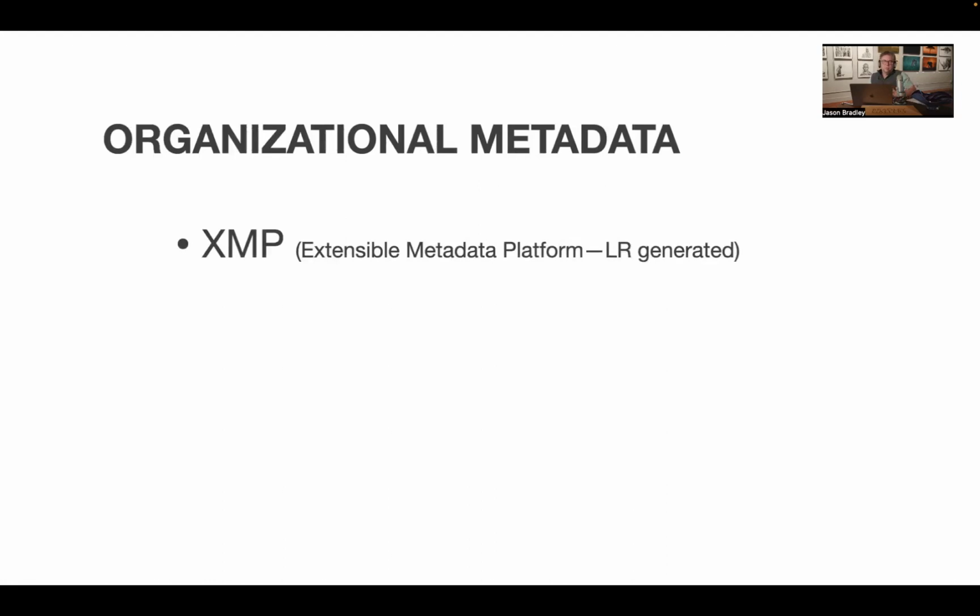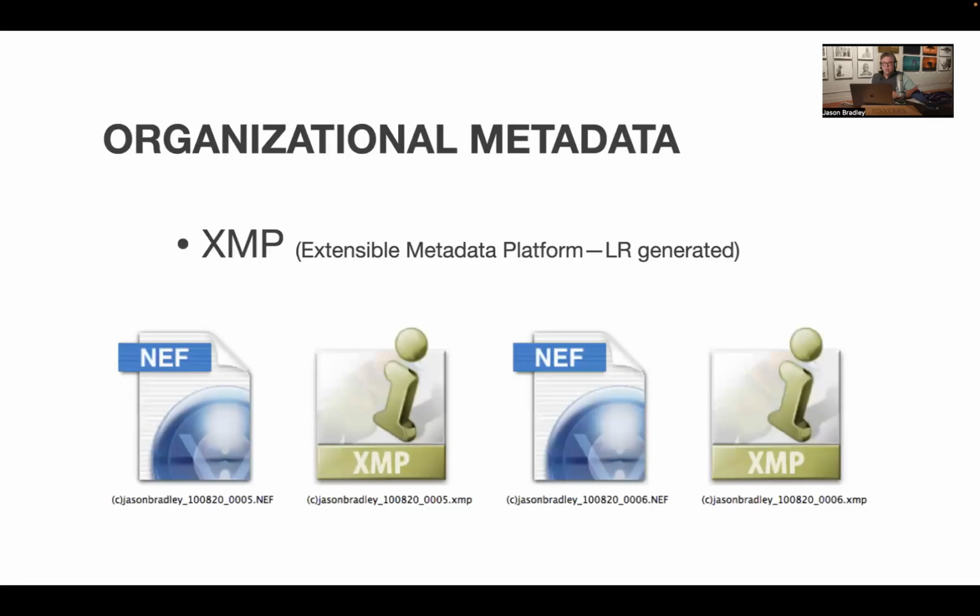So here's what pertains to us. There's XMP. Anytime I add a keyword, anytime I move that exposure slider, as I mentioned, XMP is the kind of metadata that Adobe creates. As I have at the end there, it stands for Extensible Metadata Platform. You don't need to remember that, but do know that it is Lightroom generated metadata.